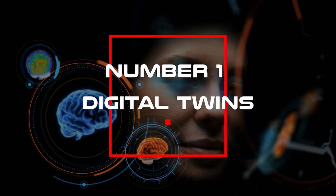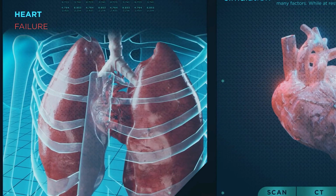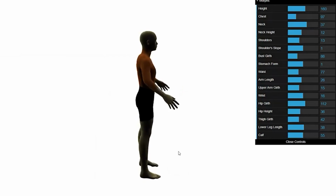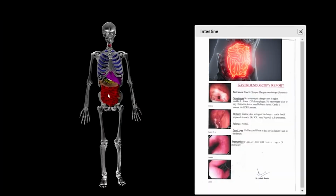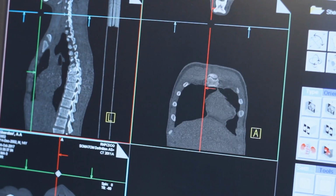Number 1. Digital twins. Can an AI twin help save you from deadly diseases? Well, what if I told you your doctor could treat your heart condition without ever touching your body? Imagine an AI-developed digital copy of you, your exact twin, used to test treatments, predict outcomes, and save lives. This is the transformative promise of AI-driven digital twins in healthcare.